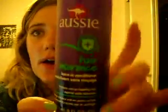Okay, and then the next two are hair products. This is the Aussie Hair Insurance. I do not like this. I think it just sits on your hair and makes it crinkly and weighs it down. I think it's lousy.